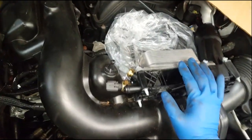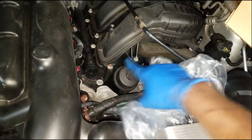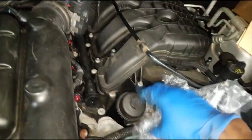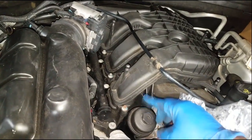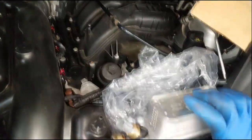All right, now, because I dropped my price, he's gonna have to supply the gaskets and the coolant. You should, not you will have to. Well, you should, because I'm not bothering to drain. I'm not gonna drain the coolant system. All right.